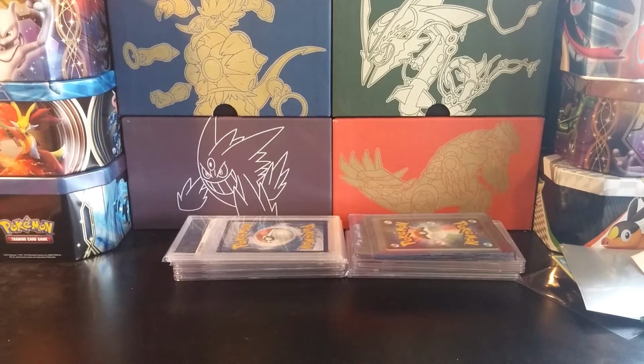Today I'm going to be showing you guys some recent purchases that I got in. I'm going to be showing off all the graded and ungraded cards that I have.